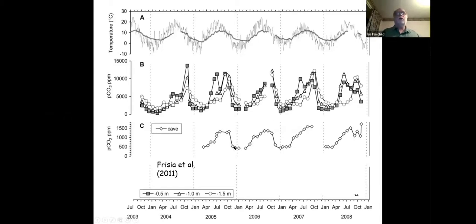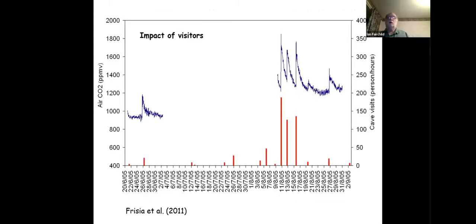So this variation in the cave, is that due directly to what's going on in the soil, or is it something to do with the air circulating, or is it a combination of both? One of the things you can do by way of an experiment to work out what's going on is just to study the impact of visitors.